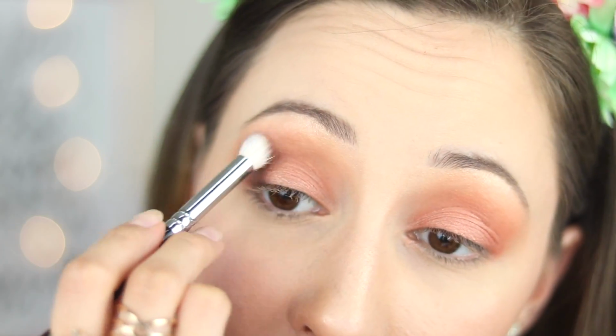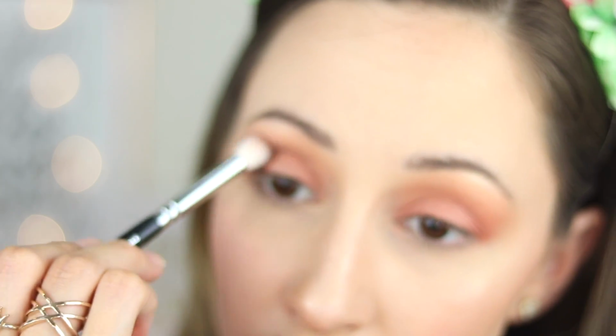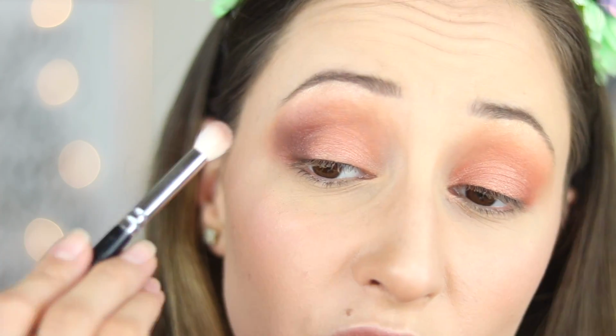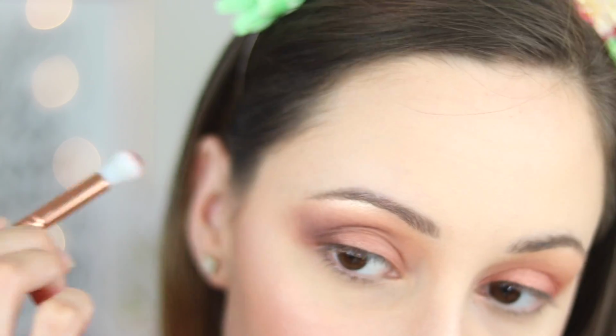Okay, the eyeshadow doesn't blend easy, guys. It looks very patchy on this area. It doesn't blend nice with the orange eyeshadow. With this brush, I cannot even blend the edge.